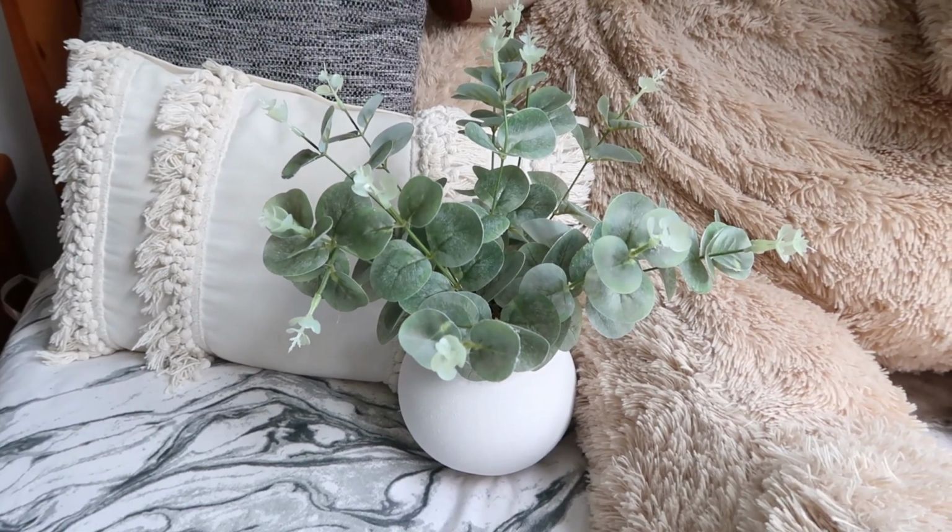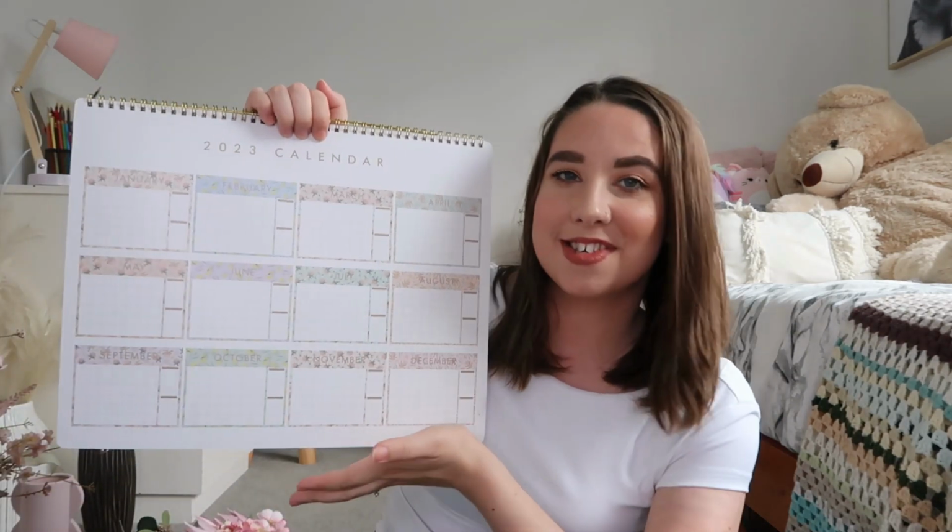But yeah, I'll let you guys carry on with the rest of this haul. Next up, I might do some stationery items because I have a few to share with you guys. So I picked up this calendar here.